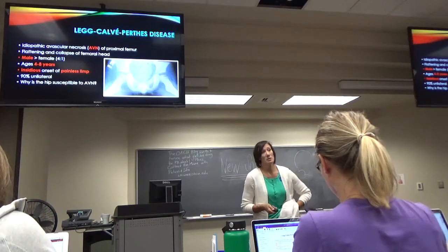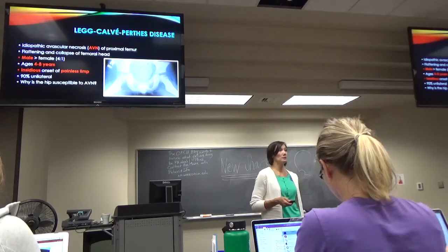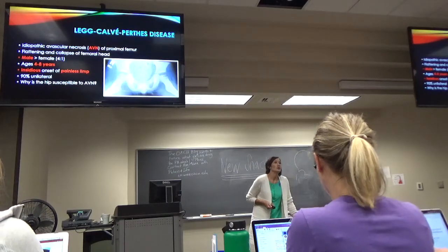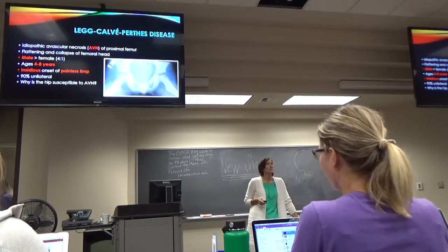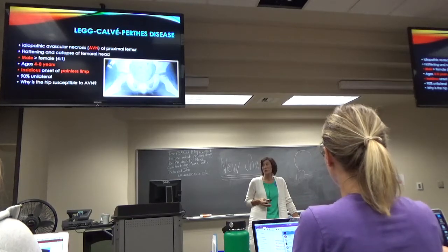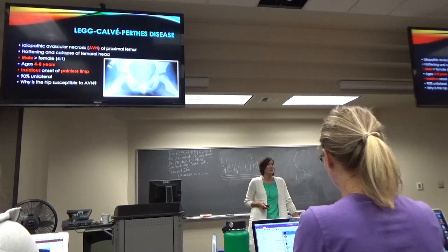Almost always these are unilateral as well. Hip dysplasia, that can be bilateral, right? And they can waddle. And almost always in Legg-Calvé-Perthes, it's unilateral. And it's a pretty impressive predilection for males, like ratio 4 to 1. It's almost always boys.